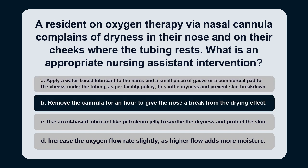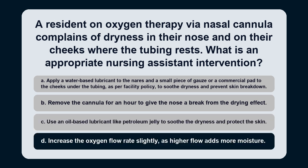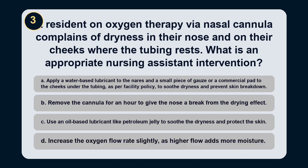Option B. Remove the cannula for an hour to give the nose a break from the drying effect. Option C. Use an oil-based lubricant like petroleum jelly to soothe the dryness and protect the skin. Option D. Increase the oxygen flow rate slightly, as higher flow adds more moisture.